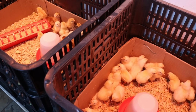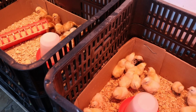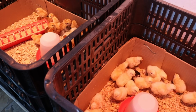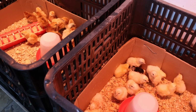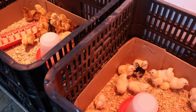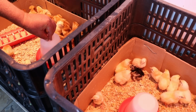Currently our hatches are timed so that the birds will start hatching on a Tuesday, our hatch will be finished on a Wednesday, and all birds will be vaccinated on a Thursday morning. The vaccine that we give to the birds is called NDIB, Newcastle disease and infectious bronchitis. It is a water-based vaccine, so the vaccine is actually put into the drinkers of the chicks.